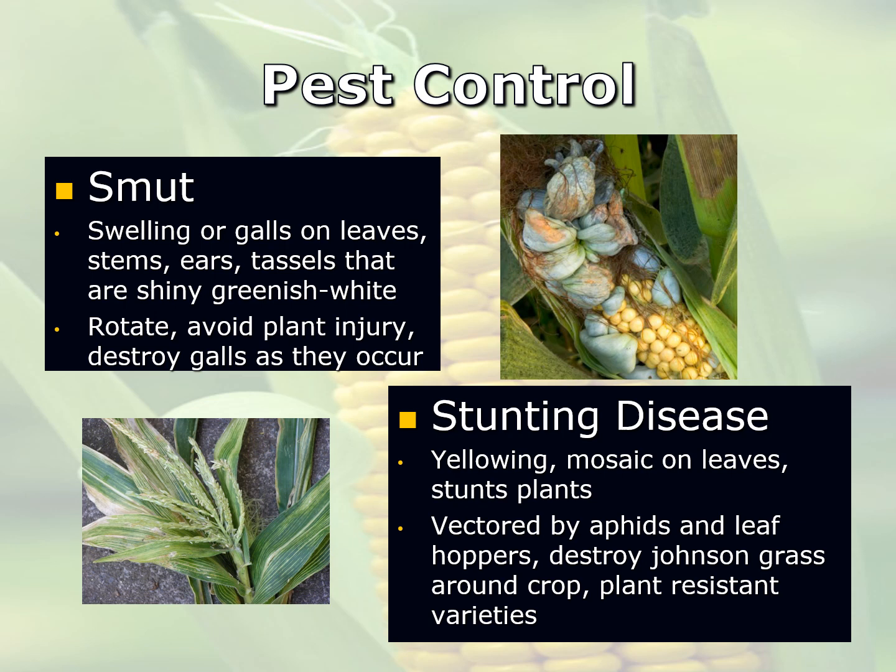But anyway, if you see a plant that's got this, just take that plant out and destroy it and get it out of your garden. That way you won't have to worry about it spreading to other plants. You want to rotate or avoid plant injury and then destroy the plants if you see one out there. This is a very rare find. I've seen it maybe once in my life, twice at the most, on some sweet corn, but when you do see it, it's kind of unnerving.